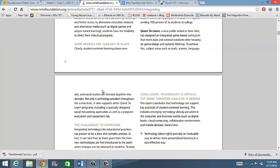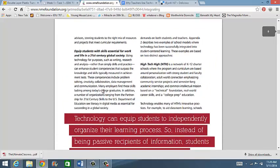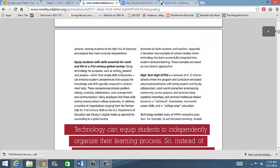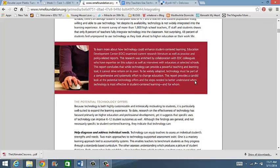Okay. Let's see. Here's some challenges. I really do like this article. And again, I think this is one that I'm going to have to come back to because I really like it. I'm going to look here just for another minute. Clearly, student-centered learning places new demands on both students and teachers. Okay, I want to just read a little bit more, make sure that I haven't missed something that would be great to add. I like to read these things in the bolded print because usually they're very good. Technology must be a part of a comprehensive and systematic effort to change education.